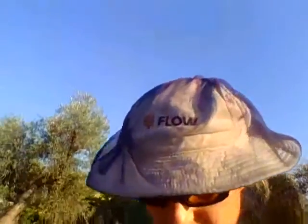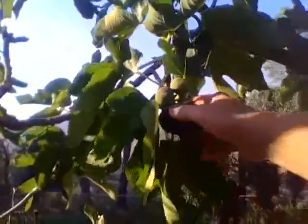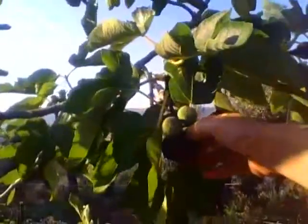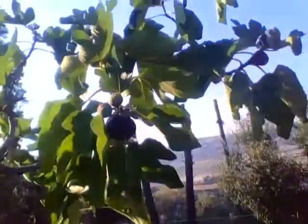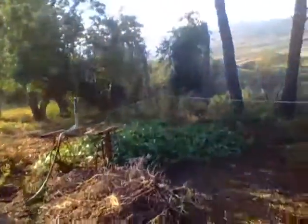So what I'm going to do is show you the pumpkins that I planted and the squash, and it did come up. And my figs, all my figs are ready. These are the nice purple violet figs, I love these. They are so sweet. They are twice as sweet as the green ones, but they are just as good. I just finished watering right now.